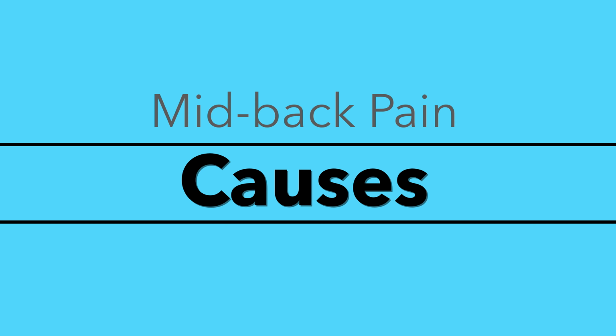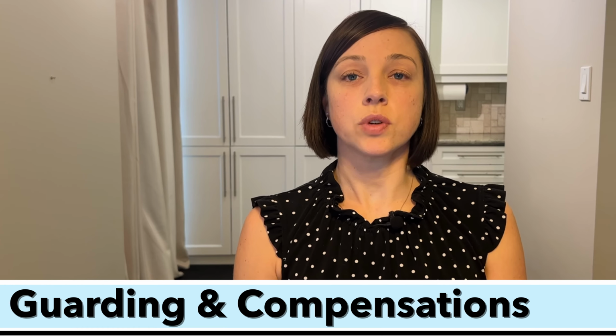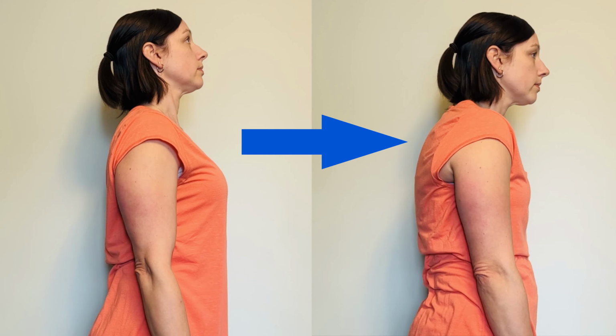Let's first go through what causes all of this tension in our mid-backs. Guarding and compensations. After surgery, our body's tendency is just to roll forwards, and that's to protect that area. This happens mostly with shoulders going forward, but it can also be combined with head jutting forward as well. I found that I had much more guarding with my mastectomy surgery as compared to my exchange surgery, which was tissue expanders to implants.